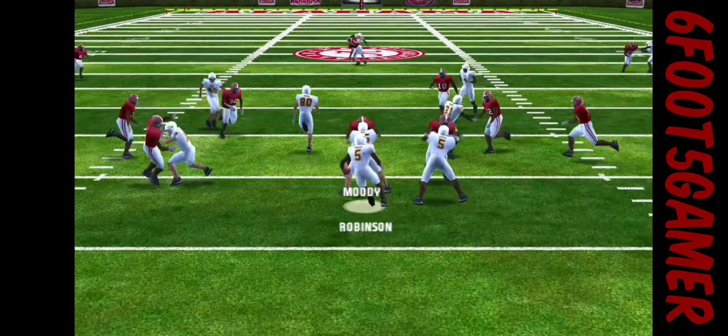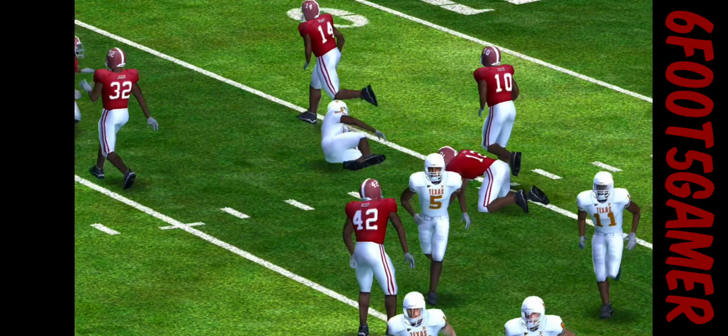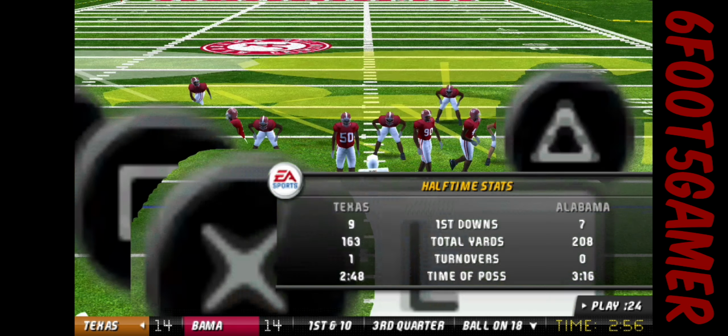Robinson takes it at the 4. Juke move. What is he doing? Come on, you got to make someone miss. Yeah, that was not a very good return. The offense will start at the 18.